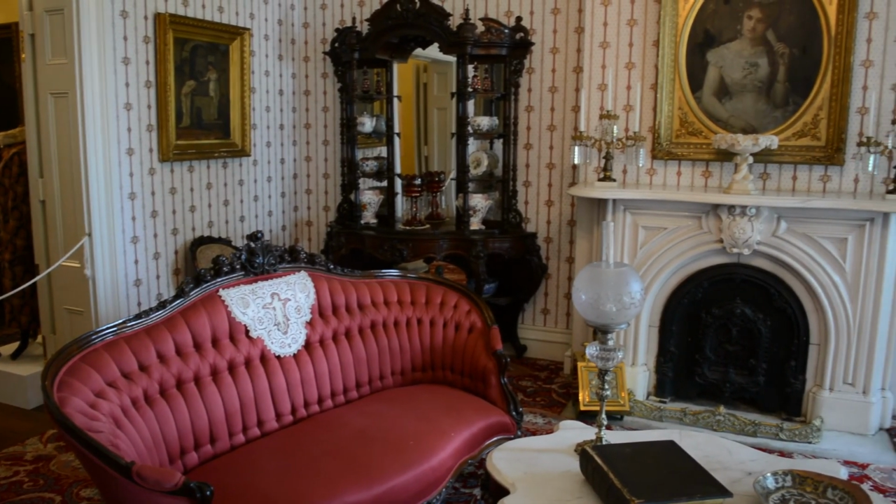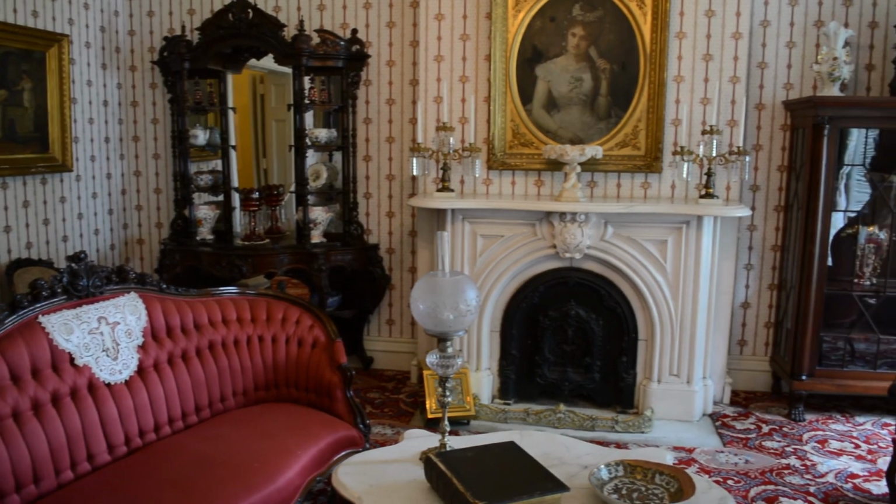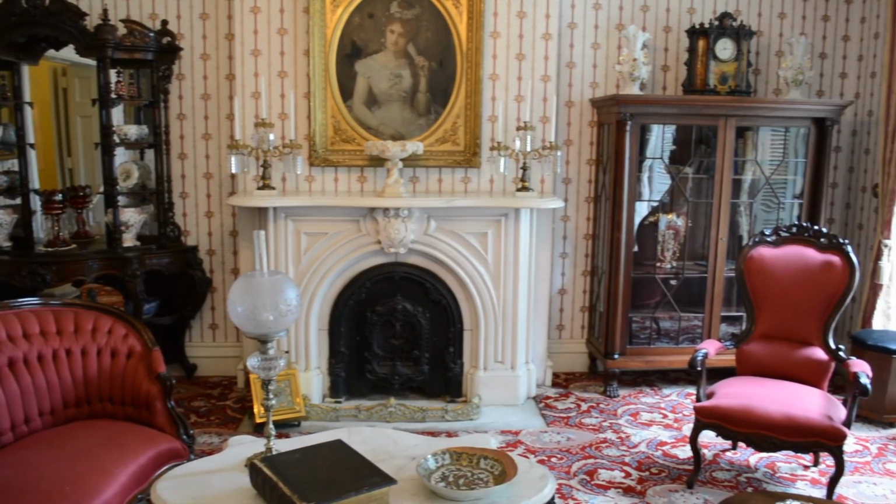Aside from the historical significance, it's a very, very beautiful building, and they've done a wonderful job of restoring it. You're really going to enjoy coming down here.